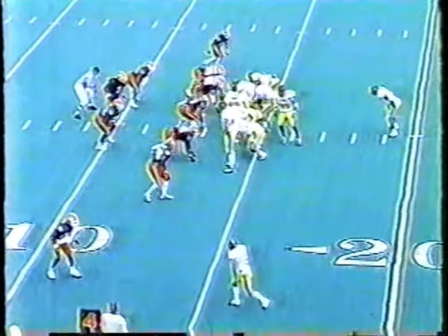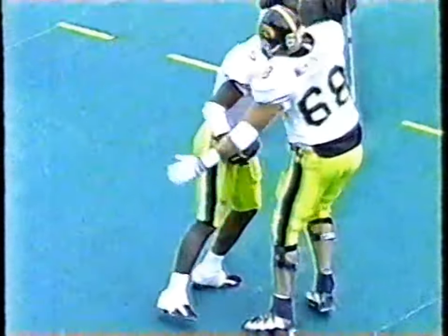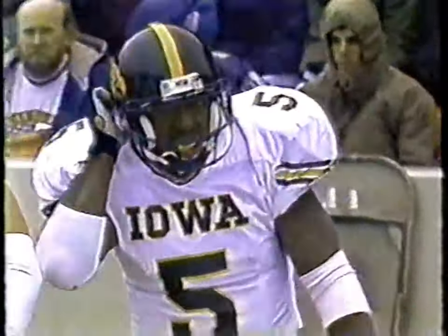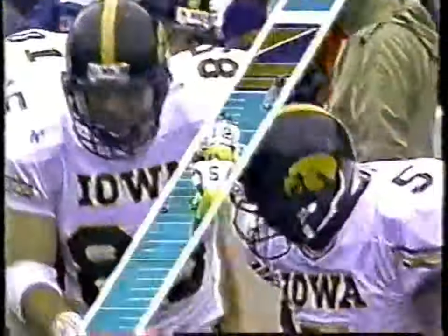4th down and 1. Berger in motion. Sedrick Shaw slips a defender. Touchdown. Touchdown, Hawkeyes. Sedrick Shaw on a 13-yard touchdown run, and the Iowa Hawkeyes on 4th and 1 break on the scoreboard. 13-yard run. Well, you see it happen often, Wayne.